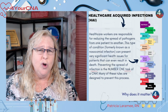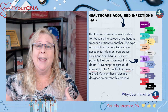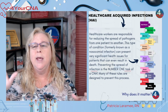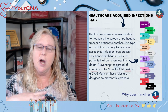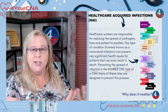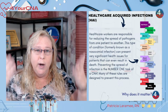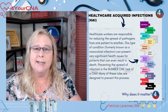Where this becomes a problem is us, because we are going in and out of patients' rooms and we are touching patients' portals of exit. Now, if you don't know what a portal of exit is, that's going to be my next lesson for next week. We're going to talk about the chain of infection. So tune in next week to learn more about that. But a portal of exit is any break in the skin or any wet body opening that can allow pathogens to exit the body.